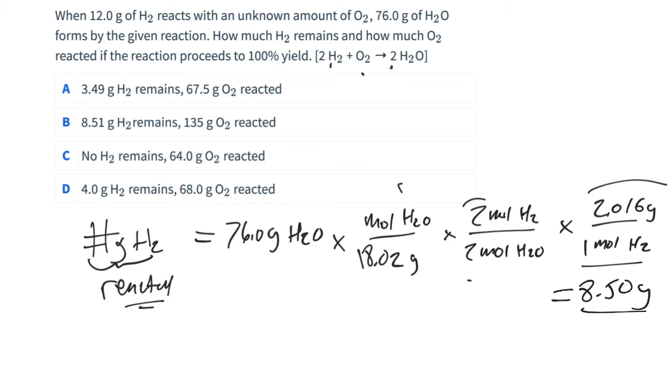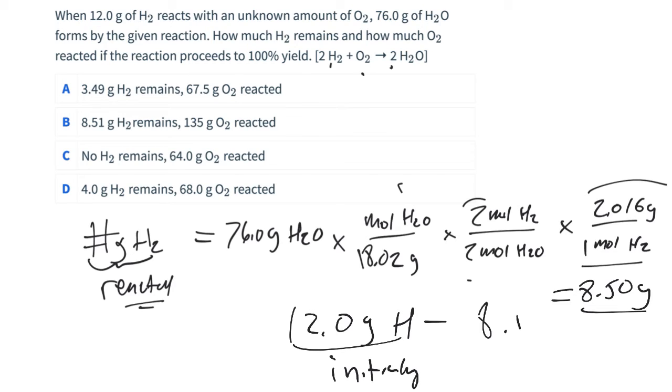That's the right number. The number of grams of H2 that remains would be the initial that we had present. We initially had 12 grams of H2 present, and so this is what we have initially. And then if we have reacted 8.50 grams, then the difference is what remains. So that's the 3.5 grams that are left over. So this is where we get the 3.5 grams of H2 that are remaining in the reaction. So dimensional analysis works. You've got to keep your brain on. I think it's probably more helpful to solve the problem once and not be confused by the previous work you had done. But the key is we can just solve this with dimensional analysis.